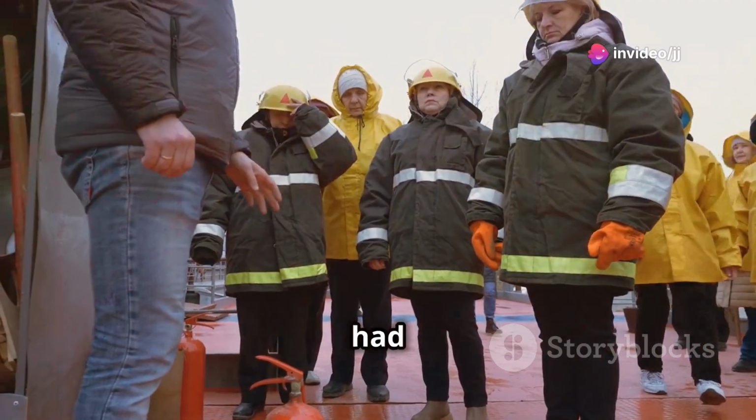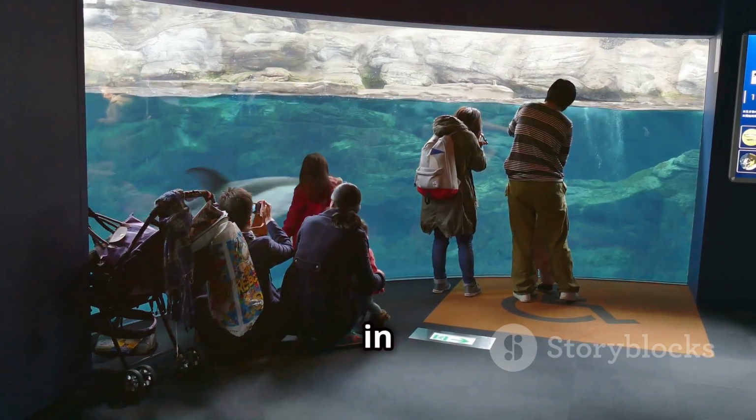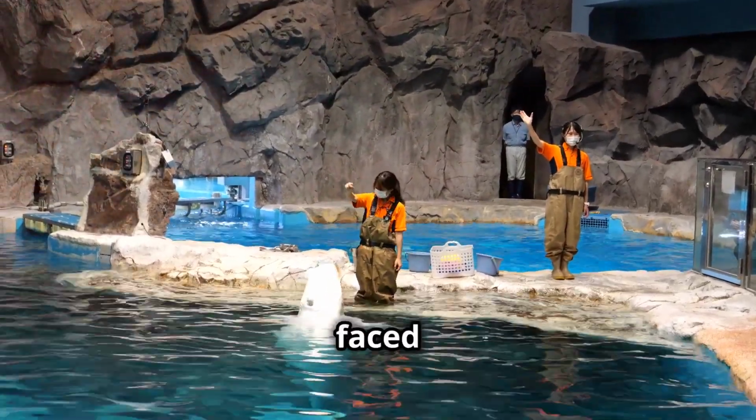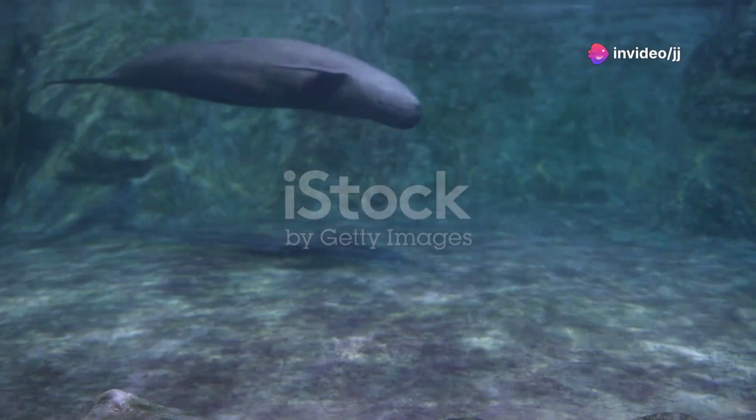The operation had its challenges. Vaquitas are notoriously difficult to capture and care for in captivity. While some vaquitas were successfully captured, the program faced setbacks. The lessons learned from Operation Miracle continue to inform conservation efforts today.